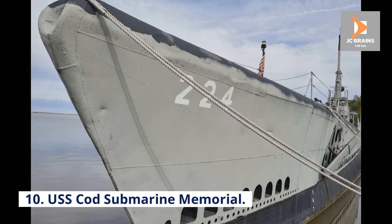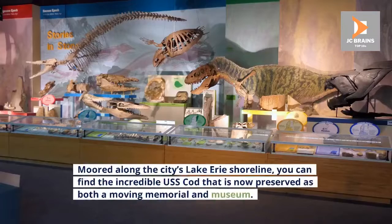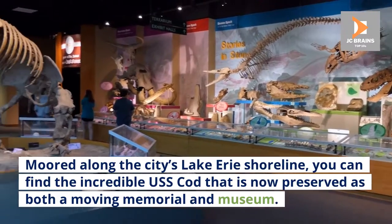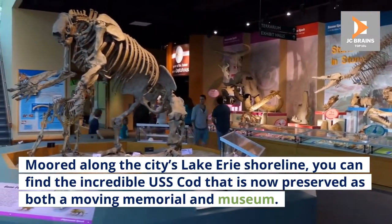10. USS Cod Submarine Memorial. Moored along the city's Lake Erie shoreline, you can find the incredible USS Cod that is now preserved as both a moving memorial and museum.